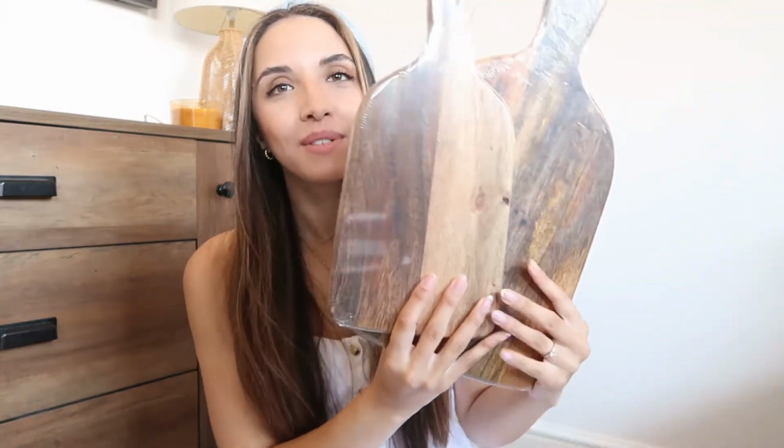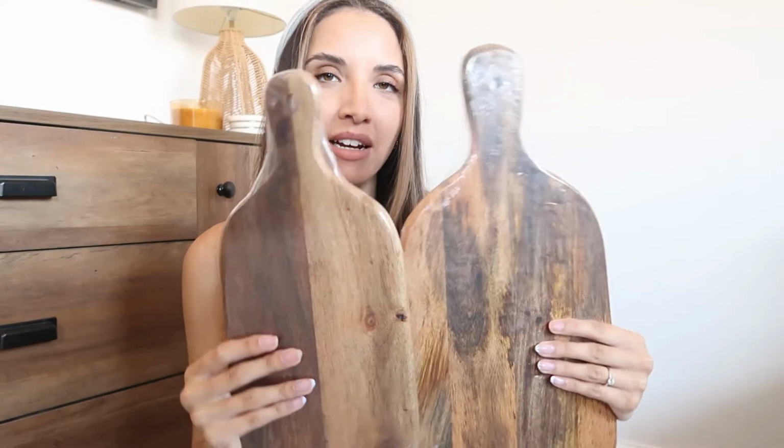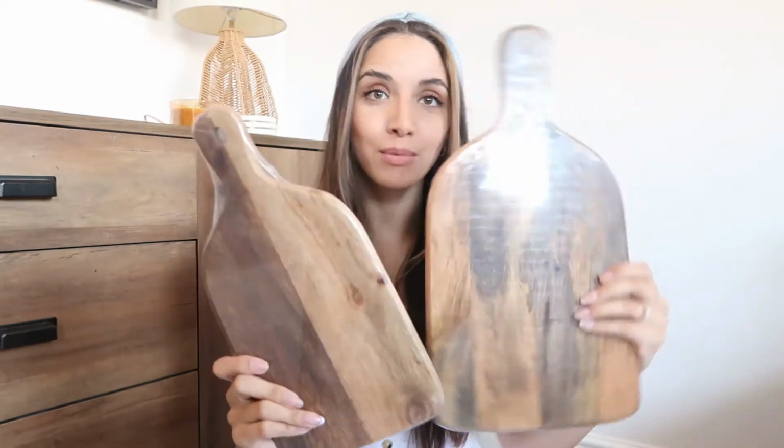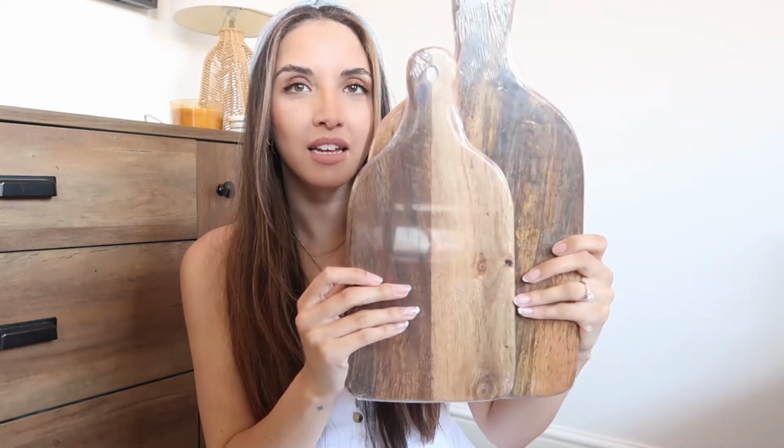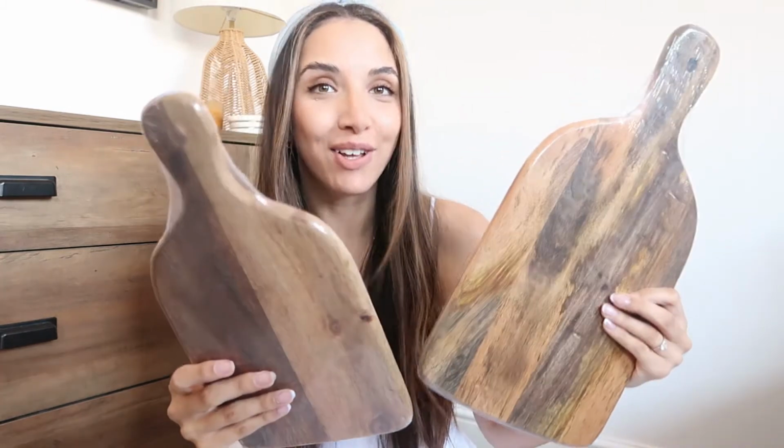So we've got some chopping boards. These ones we don't actually use, they are for display purposes only, but they're from H&M, and they are these lovely wooden chopping boards. So this one's obviously smaller and this one's the bigger one, so they sit like this on top of the shelf. And to be honest, I haven't actually taken the plastic off of them yet because I've been meaning to do this video and I wanted to style the shelf properly before I took these off.